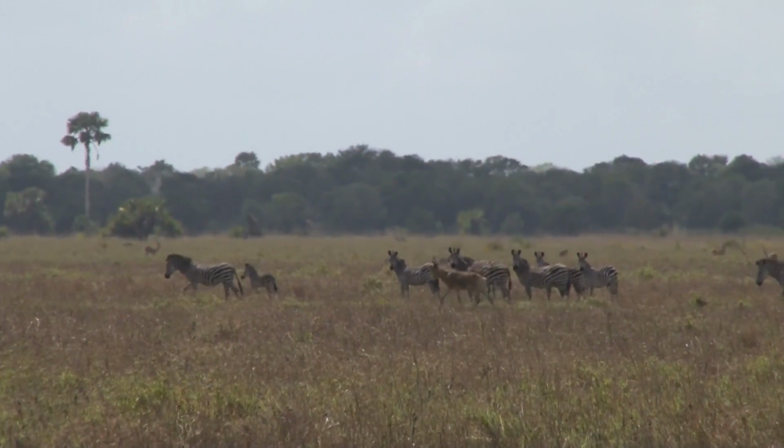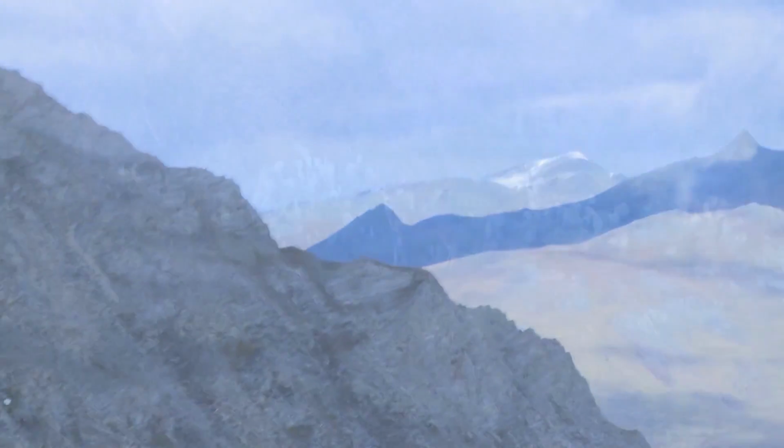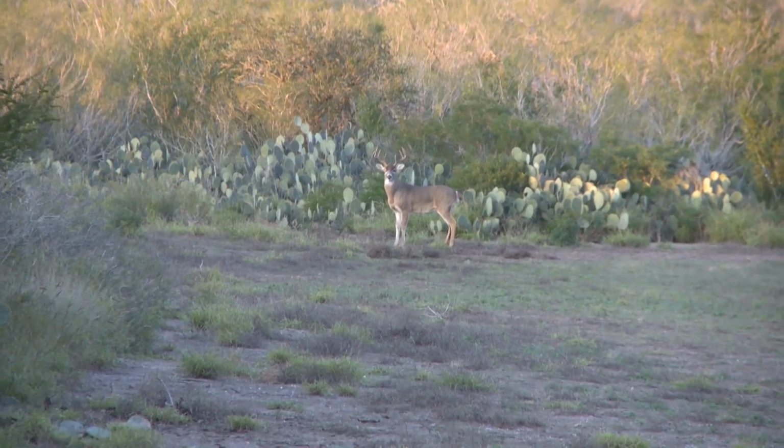It really doesn't matter whether you journey to Africa or you journey to Alaska or you journey to Texas to hunt whitetail. The word safari simply means that in the Swahili language, journey. It has connotations of adventure and excitement, and well it should, but don't be intimidated by the word safari.